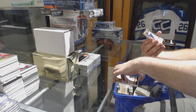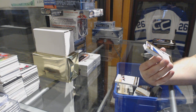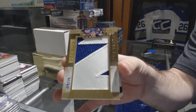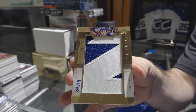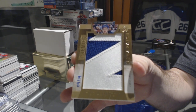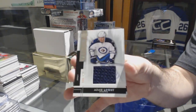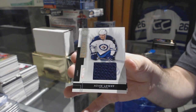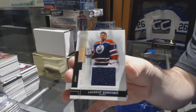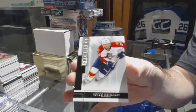Numbered to 219, Mega Patch Chest Logos for the Tampa Bay Lightning, Jonathan Drouin. Jonathan Drouin. For the Winnipeg Jets to 125, Adam Lowry. For the Oilers, Laurent Brossoit. And for the Florida Panthers, 249, Rocco Grimaldi.